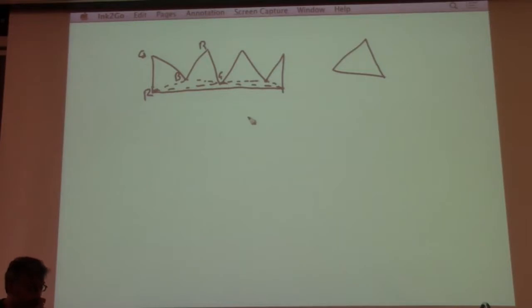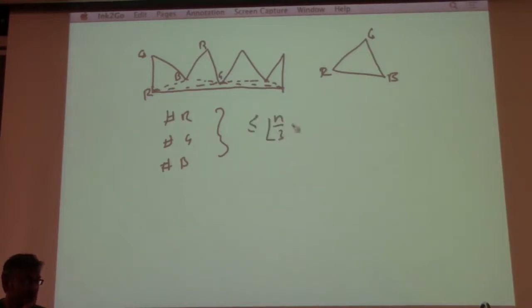Yeah. So once you do that, every triangle now has 3 colors attached to it. Okay. And there are n vertices. So if you look at the number of R's, the number of G's, and the number of B's, at least one of them has less than or equal to n over 3 vertices in that set. Right? Because if I've colored them all R, G, B, and there are n vertices, one of the 3 classes must be at most n over 3. This is the pigeonhole principle, right? One of the 3 must be less than the average.